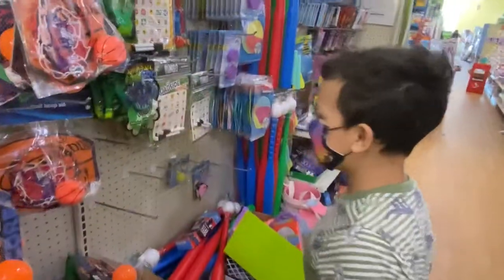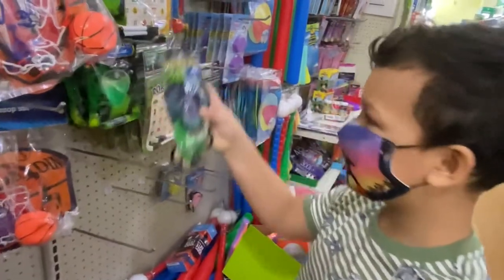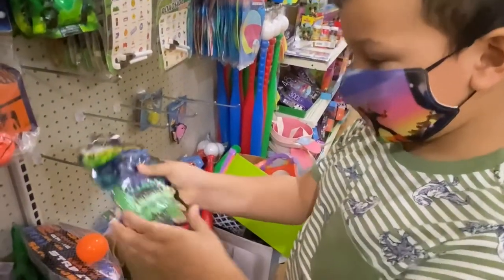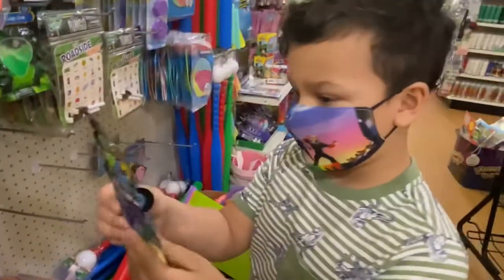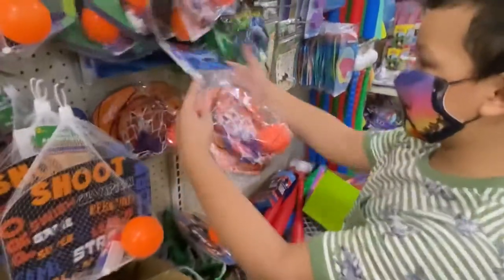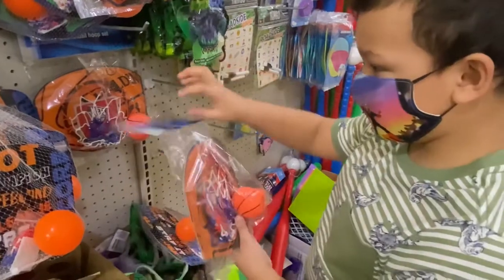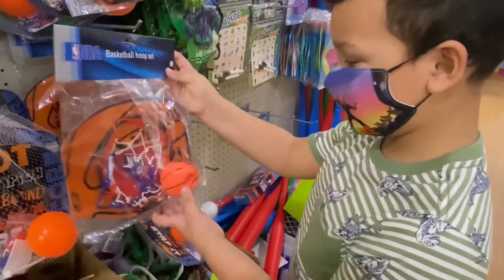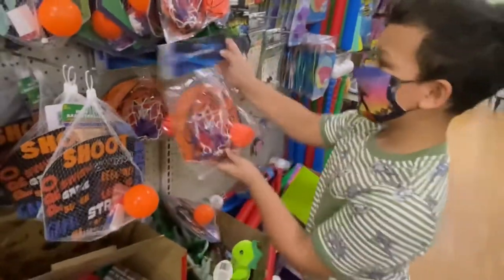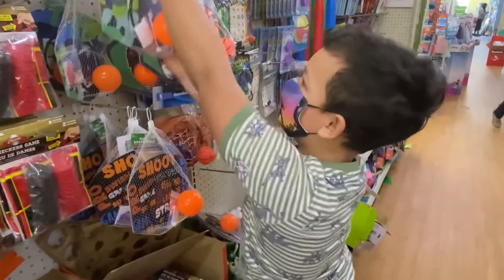Yeah. Okay guys, so also we have the toy section. So first we have this Jurassic Oozy Goo. It feels like goo. We have a basketball hoop set. This could be a gift for my brother. Good idea. We have a mini basketball hoop.